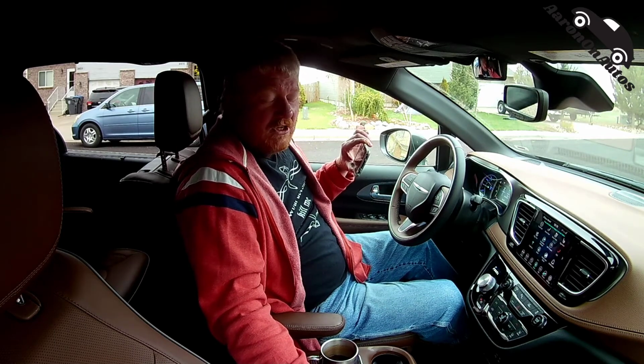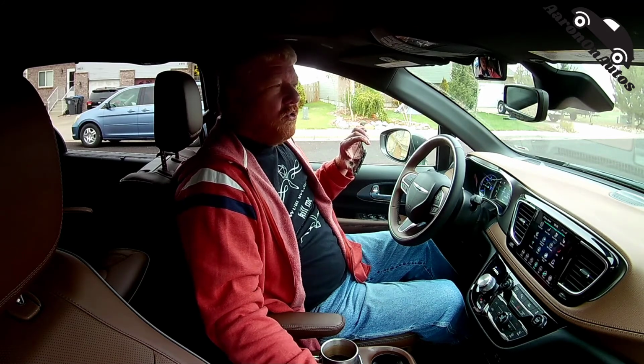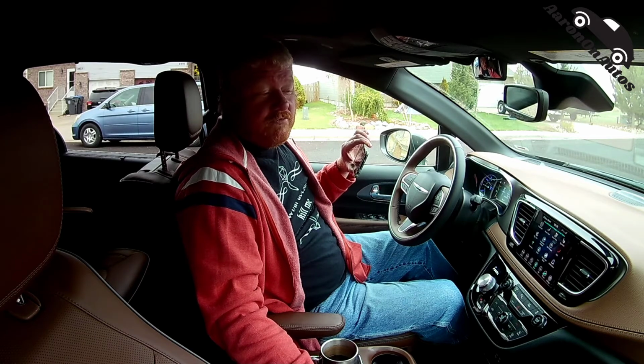But yeah, wonderful van. Again, this is the 2020 Chrysler Pacifica Hybrid in the Limited package. Really well done van. I really enjoy it. So, I like minivans because I'm one of those guys.